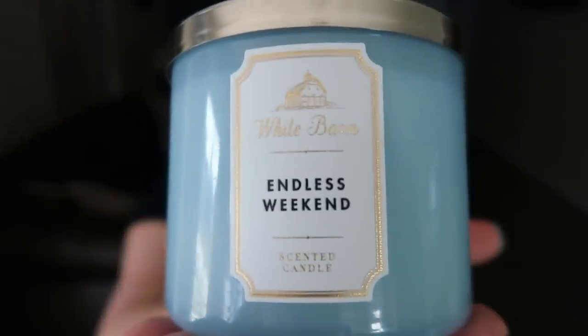And if you're really getting into spring and the weather starting to change, this is a great one to help transition you into spring. Then when spring hits full bore, I love this one. This is the Endless Weekend. This one is so springy. This one actually is a good transitional candle from spring to summer as well. And the notes in this one are fresh summer mandarin, sun-kissed magnolia, and blue coconut water. Love this one. This one I buy all the time.